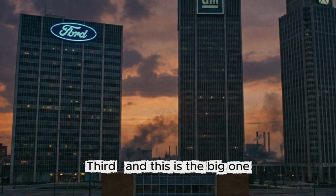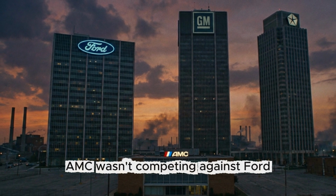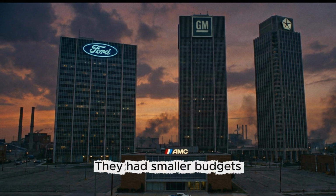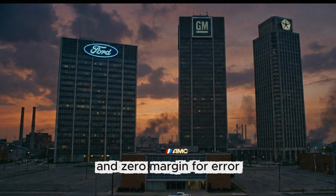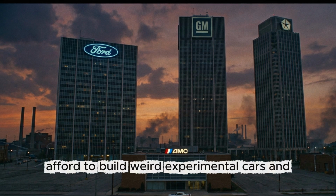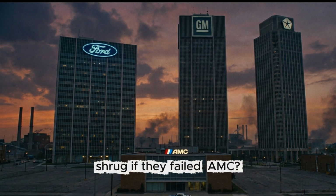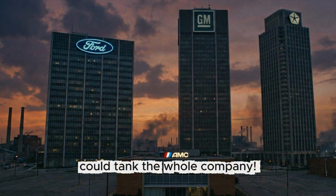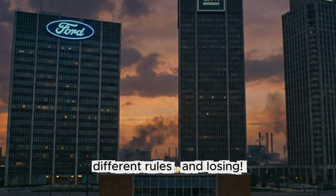Third, and this is the big one, being fourth place sucks. AMC wasn't competing against Ford, Chevy, and Dodge on equal footing. They had smaller budgets, fewer dealers, less brand recognition, and zero margin for error. The big three could afford to build weird experimental cars and shrug if they failed. AMC? One failure like the Rebel Machine could tank the whole company. They were playing a different game with different rules, and losing.